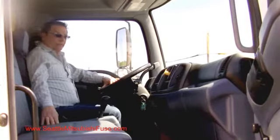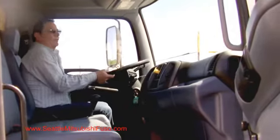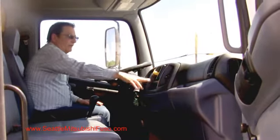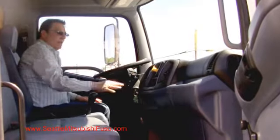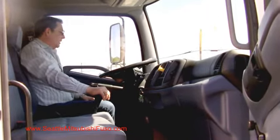Look how spacious it is in this cab. You've got a two-person seat here, a driver's air ride seat, tilt telescopic wheel, complete air brakes for the emergency brake system. You have air conditioning, AM/FM cassette, an Allison 5-speed with an automatic transmission.